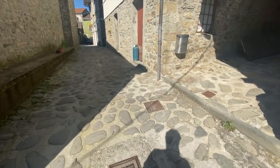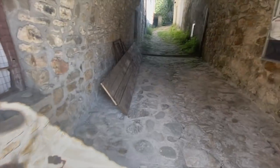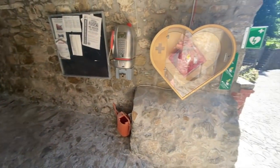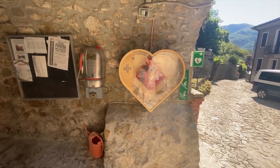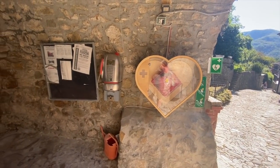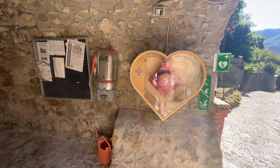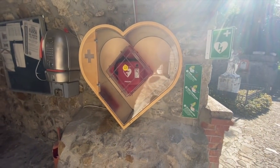So we're still next to the church. We're going to take a little detour and go up here. I want to show you this, which is another fabulous local initiative. This was done just at the moment when we bought the house. Because we're quite far away from the local hospital, they said it would be useful to have a defibrillator here. So a defibrillator was fitted here.